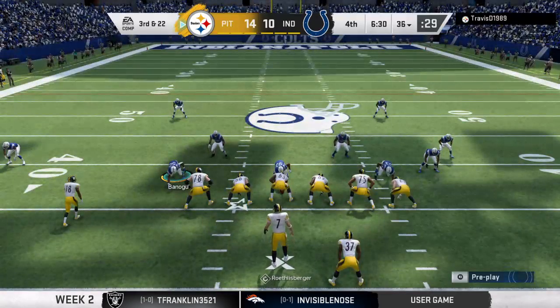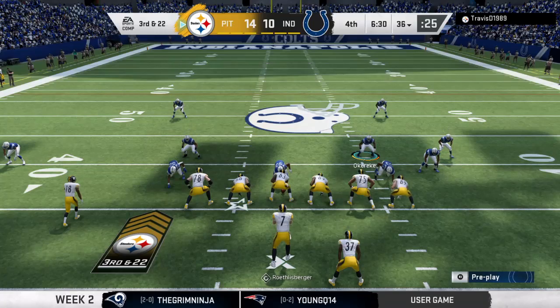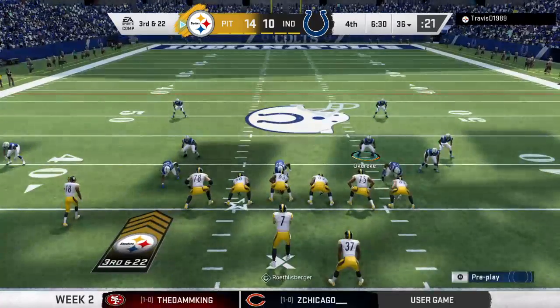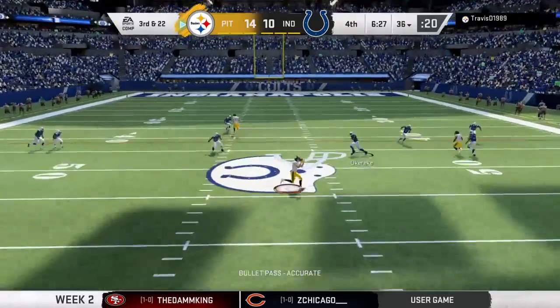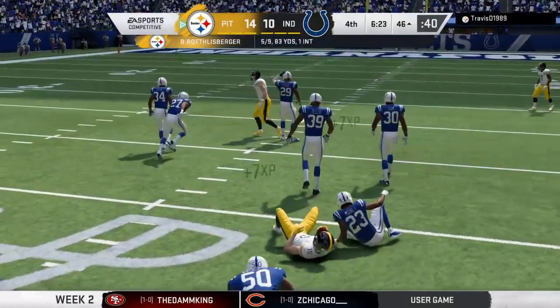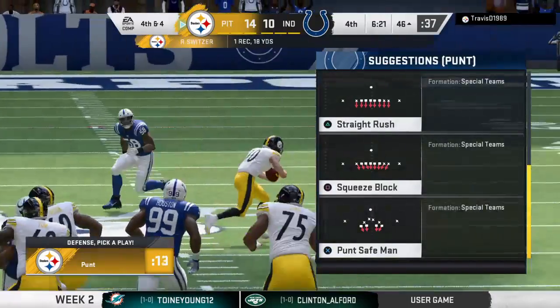An incomplete pass on that last play, and that means they'll need to come up with something here on 3rd down. From the gun, it's Roethlisberger. Open man is Switzer, complete. They get a big amount back, 18 yards, but they'll still look at a 4th down now.